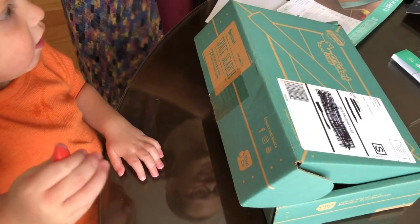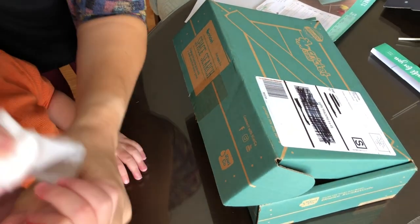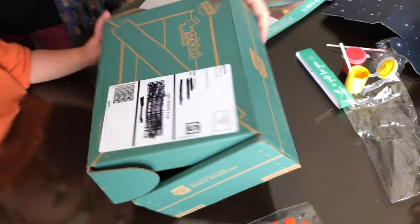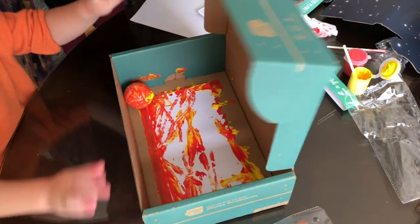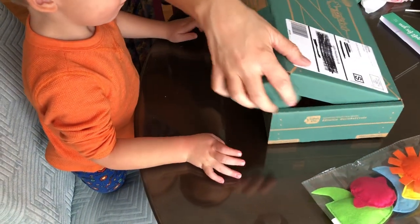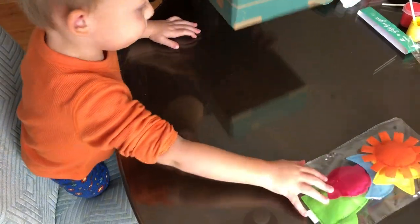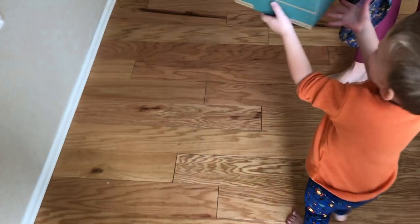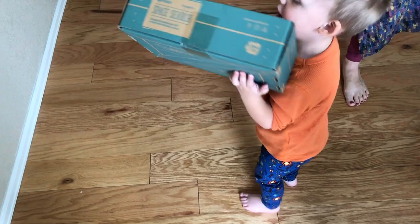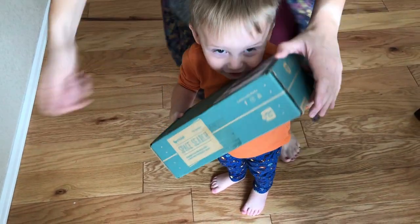Oh. Ooh, yuck. Here, Mommy, wipe your hands. I think we need to do a little more shaking. What do you think? Let's look and see. Whoa, careful. Okay, let's see what it looks like. Look out. Should we do a little more shaking? Here, come on down here, shake. You like this? Shake it, shake it, shake it.